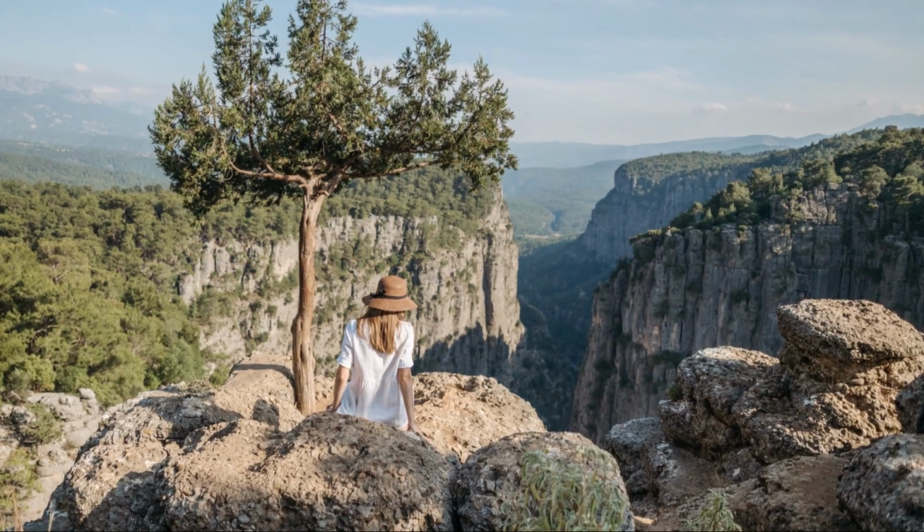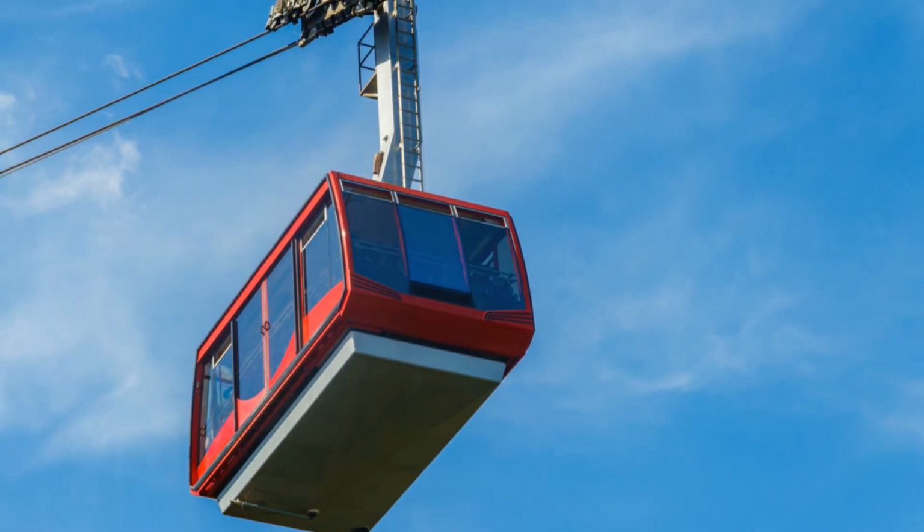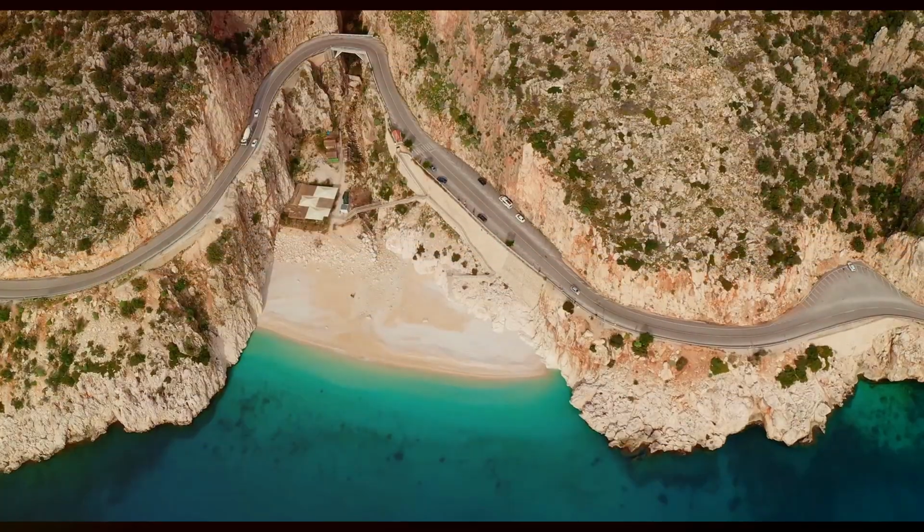We spent hours at the top, exploring the walking trails, enjoying the fresh mountain air, and just marveling at the views. It was an experience I'll never forget.